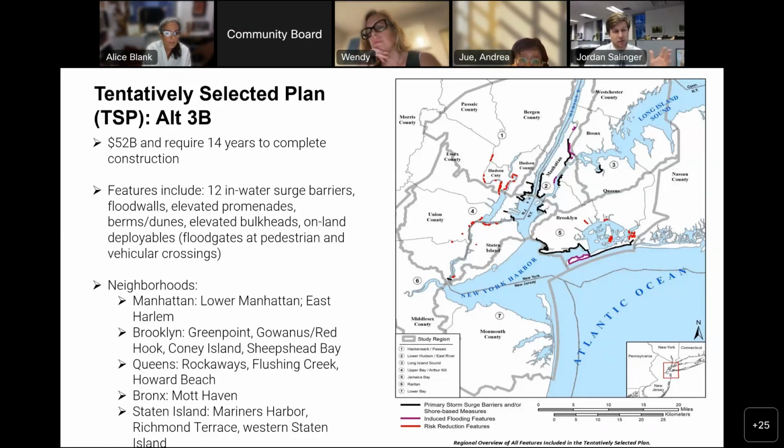3B is, as I mentioned before, there were the extremes of the large in-water barriers, and at the other side, the coastal measures, and I would describe it as in between. It does have some in-water surge barriers, although it doesn't have the very large Verrazano one that has come up in the past, the massive in-water barrier. But this has 12 of those in-water surge barriers, as well as neighborhood level protection. You can see there what they're showing for Lower Manhattan, East Harlem, parts of Brooklyn, Queens, smaller efforts in the Bronx, as well as Staten Island. That's shown there in the black.